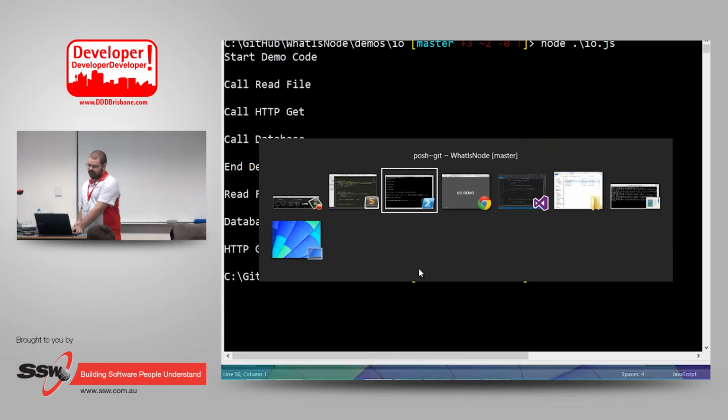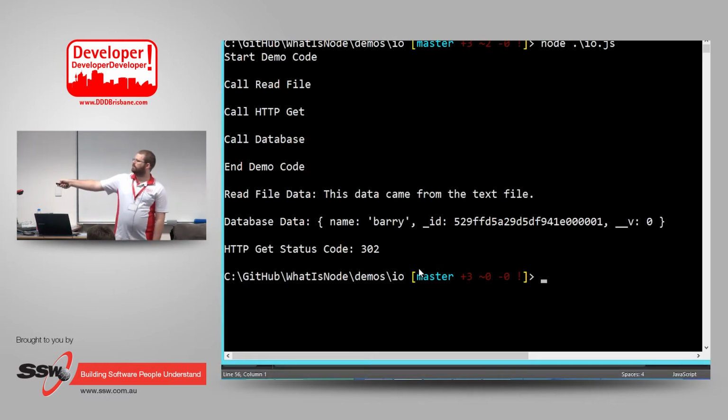And then, after a while, we got the information from the file back, we got the information from the database back, and we got the HTTP call back. You can actually see that the database was the last thing we did, but we got that data back before the response from Google. That's probably because I'm running through my phone and the internet here is not great.